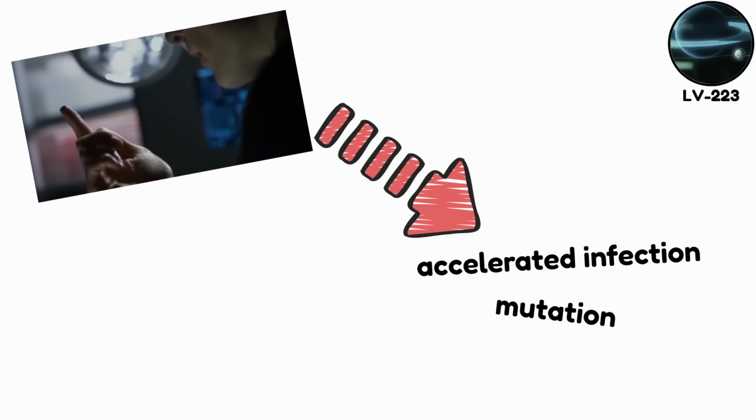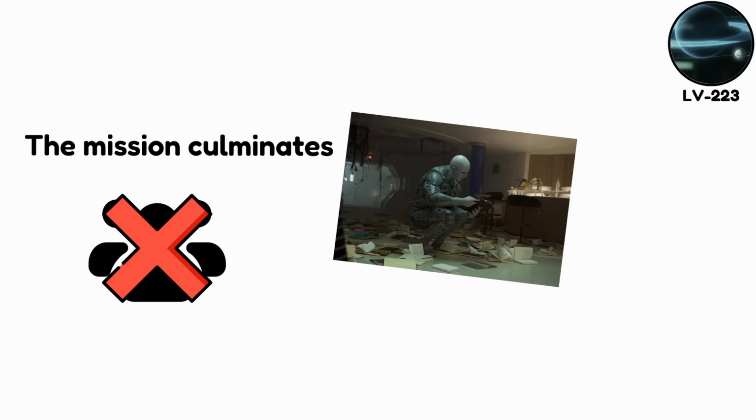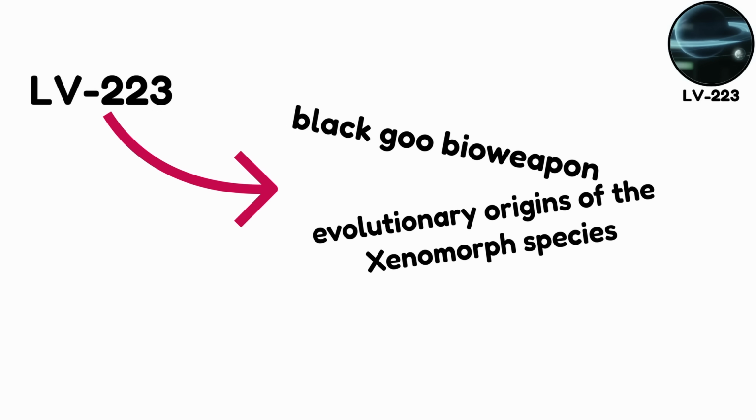The synthetic David experiments with the black goo, leading to accelerated infection and mutation. The mission culminates with the awakening of a lone surviving engineer who kills most of the remaining crew before himself being killed by a proto-xenomorph organism called the Deacon. LV-223 serves as the earliest known location of the black goo bioweapon and the evolutionary origins of the xenomorph species.